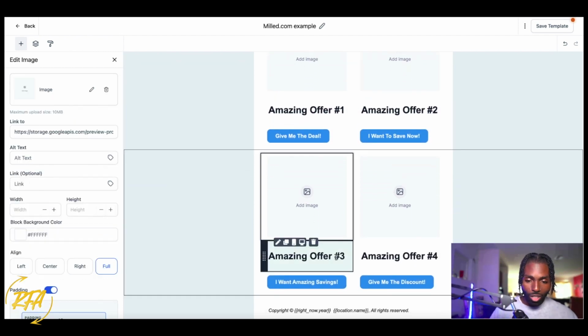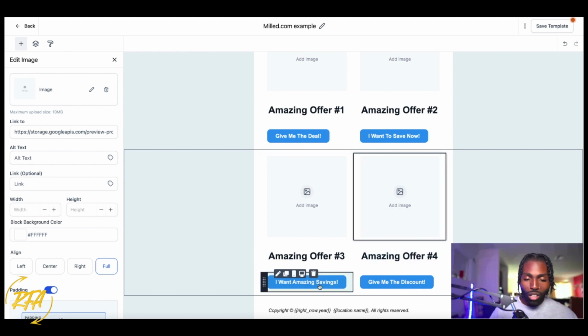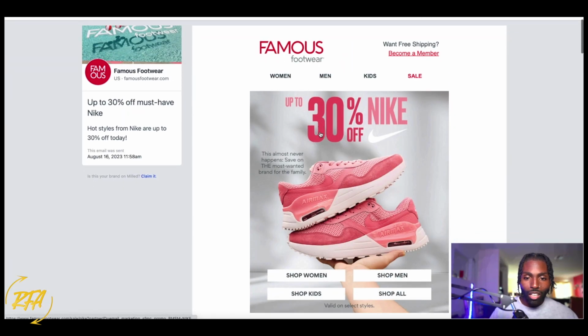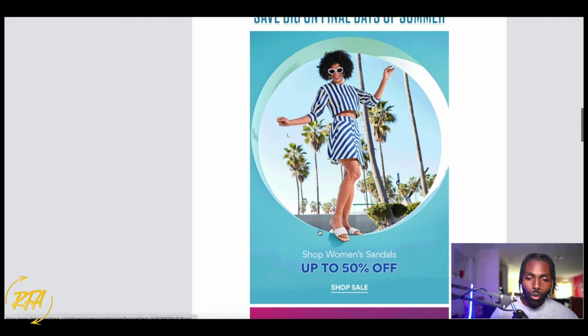Then you have the amazing offer number 3, amazing offer number 4, and these are all linking to whatever links that you want them to go to. All right, this is an absolute game changer. And now you have the same exact email layout as Famous Footwear. Same thing. Now if you notice here on the bottom they have more images. All you simply need to do is go to Canva and find more images.